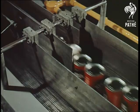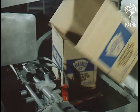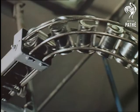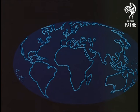Almost 5 million cans and bottles of food products every day. All the famous 57 varieties, every one of them demanding different raw materials. At Kitt Green in Lancashire, Heinz have their biggest and finest food processing plant. From here and from their two other British factories come the 5 million items a day. And to them, from all over the world, comes a flood of raw material that sounds like a shopping list for the whole human race, which indeed it is.